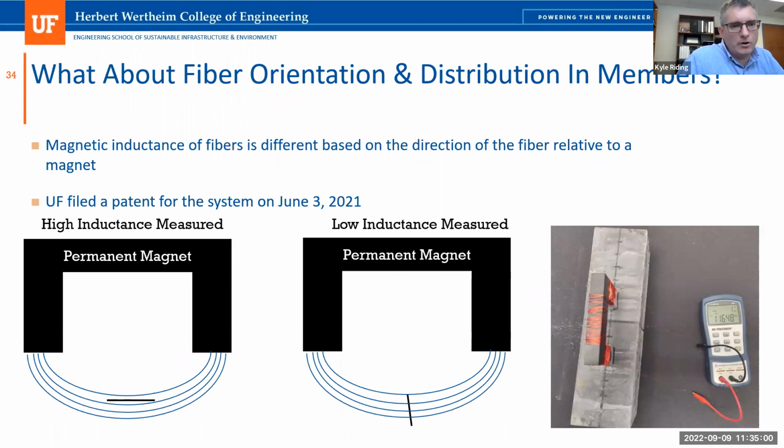Okay, so what about fiber orientation and distribution in the members? So we feel like we have a good test now for quality control of our samples for the plant, so that you can actually measure in the plant your tensile properties without having to send your samples away to a fancy lab in Chicago or some other fancy lab with the closed loop test equipment that can do ASTM C1609.